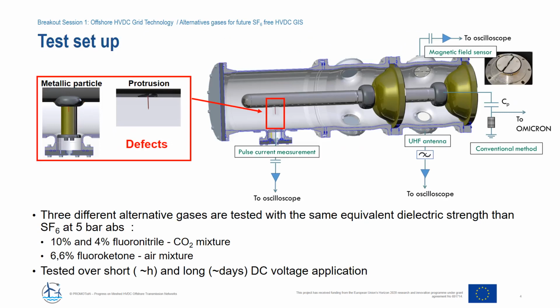As you've also seen in the video, to study the partial discharge behavior, we placed the defect inside a real GIS part, and we monitored the partial discharge activity with different measurement systems. We used two types of defect, a metallic particle on a solid insulator surface and a protrusion defect placed in the busbar. Three gases have been studied: two fluoronitrile CO2 mixtures and one fluoroketone air mixture, and we performed the test over long and short-term voltage application.